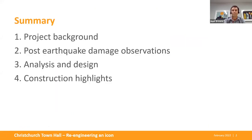So today I'll talk a bit about the project background, a bit of the history, some of the post-earthquake damage observations that we saw, a little bit about the analysis and design, and some of the highlights from the construction that I thought were pretty cool.